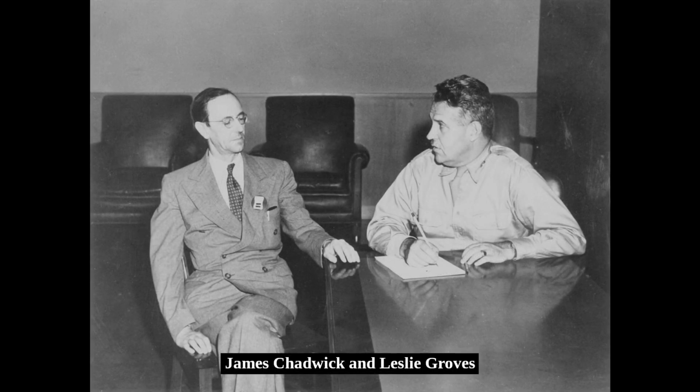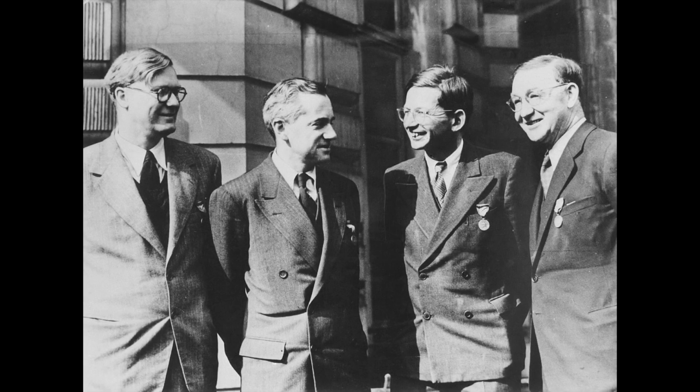The United Kingdom became the third country to develop nuclear weapons. Although the United States and the UK collaborated during World War II on developing a nuclear bomb, and many British scientists were on the Manhattan Project, the UK was cut off from the US nuclear program following the war. They decided to start their own project, which led to their first atomic bomb test in 1952.